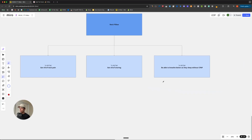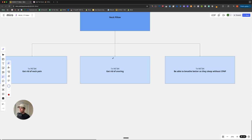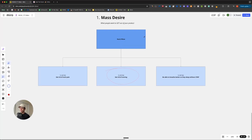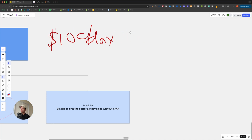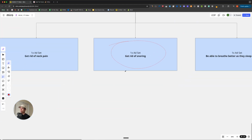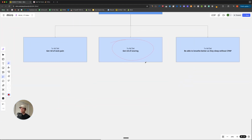let's say we go through this process, and you know what? Let's say it is to get rid of snoring, right? What you're going to do first is set this to, wow, that is really thin. You're going to set this to $100 per day and let this run for 72 hours. $100 a day, 72 hours. See which of these performs the best.